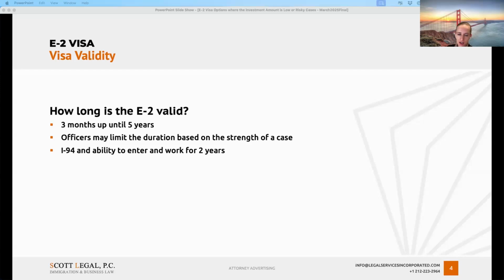Nationals of many countries can get the visa approved for up to 4 or 5 years. For example, nationals of Canada, UK, Italy can get the visa approved for up to 5 years. This would mean that the E2 visa in your passport would be issued for a period up to 5 years, and during the 5-year period, you can travel in and out of the US.